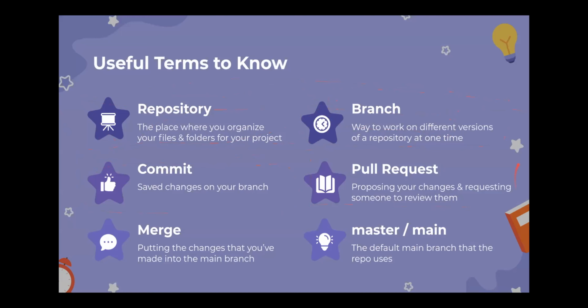Pull request is proposing your changes and requesting someone to review them. So after you've made your changes, if you do a pull request, it means telling GitHub, I'm going to make these changes. What do you guys think? And then once that request is successful, we're going to merge, which means putting the changes that you've made into the main branch. So all the branches are going to be merged into the main one. And master or main is the default main branch that the repo uses. So repo, again, is just a word for your project, basically. And main is the main branch that you're going to be working on with other people.